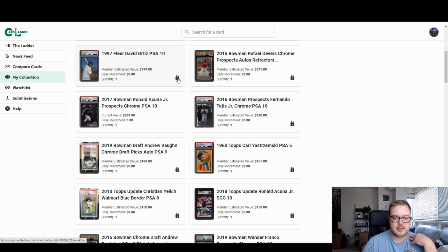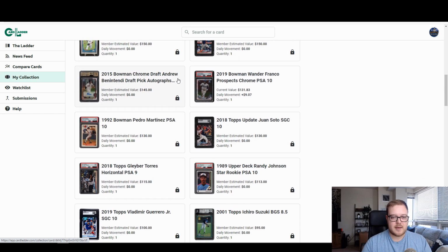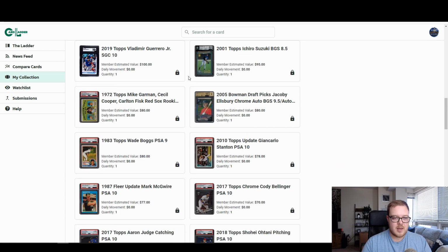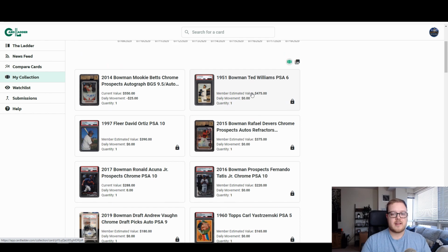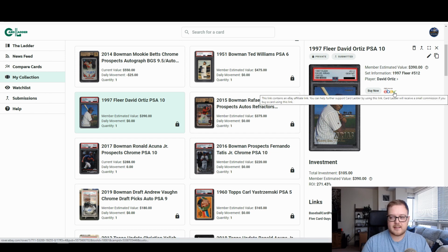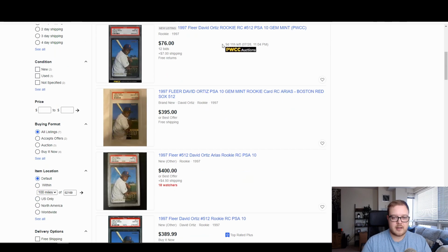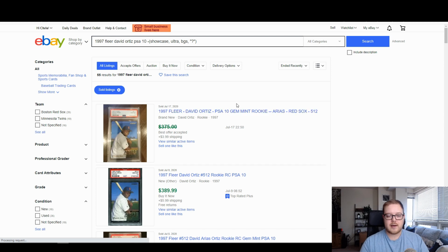You can see from my collection, this little lock here, that there's still a decent amount of cards that haven't been added to the database yet. And that doesn't trouble me whatsoever because my plan is once a month to come in and add a member estimated value here. And the easiest way to do that is just to click on the card and then hit this, right now on eBay, and you'll see that they've been filtered out for anything that shouldn't be included in the listing. So now instead of going through and having to type this out every single month when I was looking to update the value of my collection, I'm pressing one button.